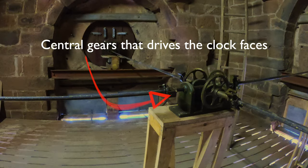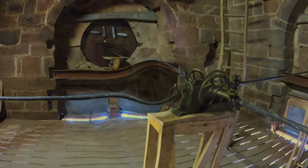I didn't realise that there were faces on all four sides. Four faces, yeah. I thought one was blank for some reason, but it's not, is it? It's all four sides. Amazing. Can I go under here?